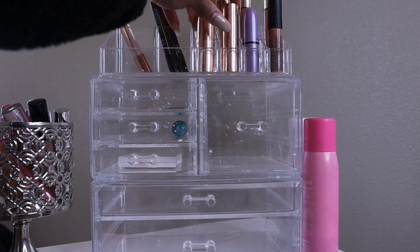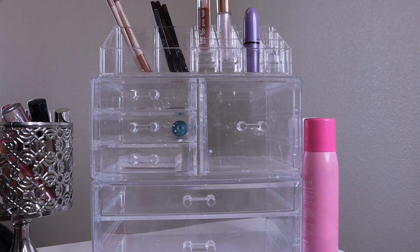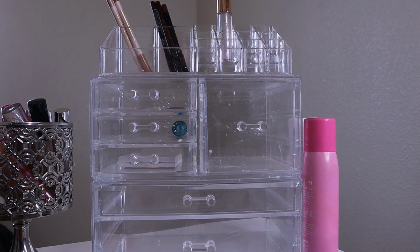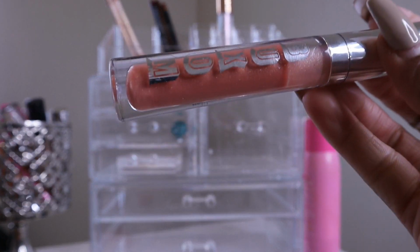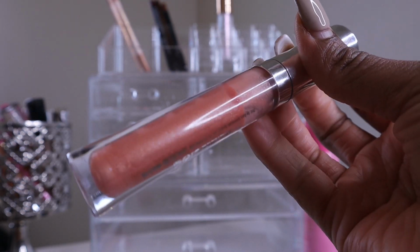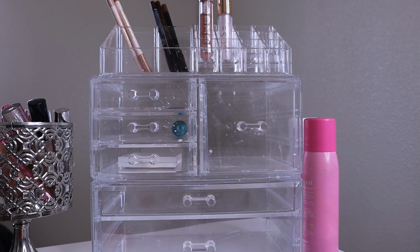So for my lip products, I'm basically going to take out everything except for 2 glosses. Actually, 1 gloss that I added in the beginning, and then 1 that I added in later on. So this is the Dose of Colors The Most lip gloss. I'm going to keep that one in, and then I also ended up bringing in this Buxom lip gloss. This one is in the shade Trixie, and as you guys can see, it's just a pink shimmery color. So I added that one in, and then everything else I'm taking out.